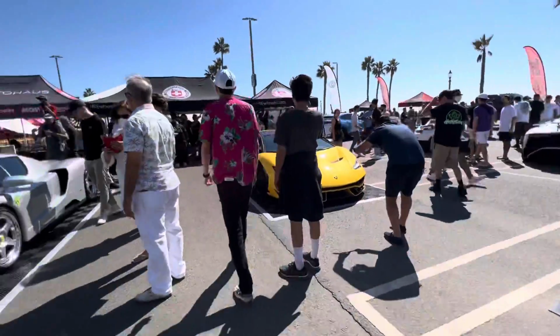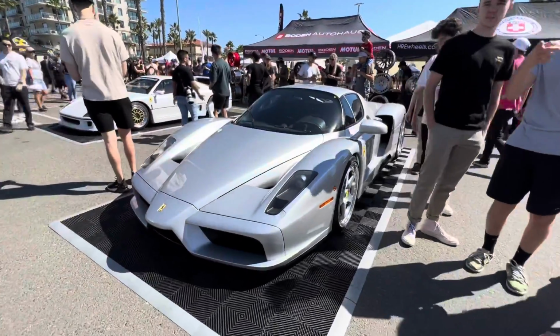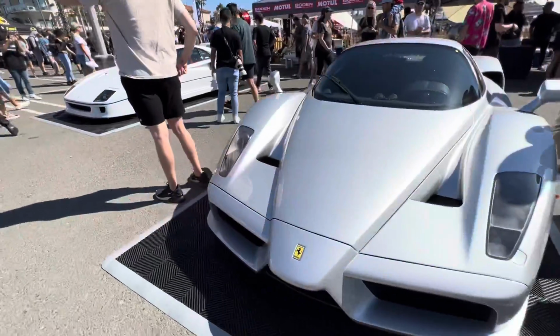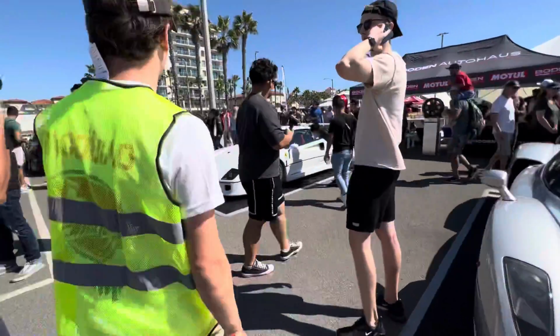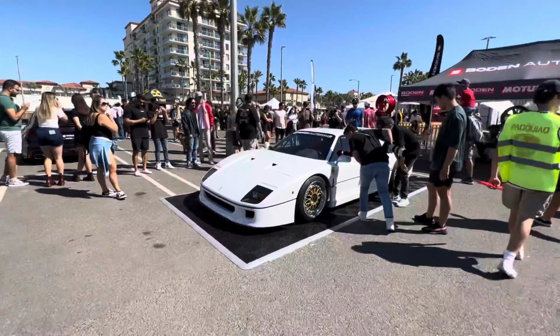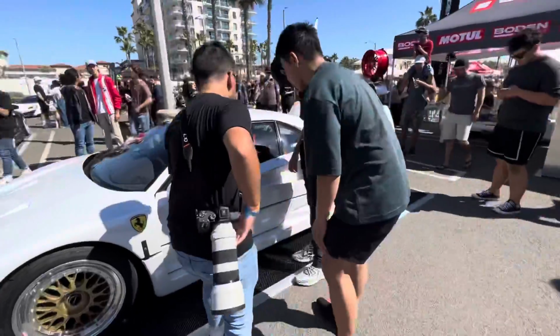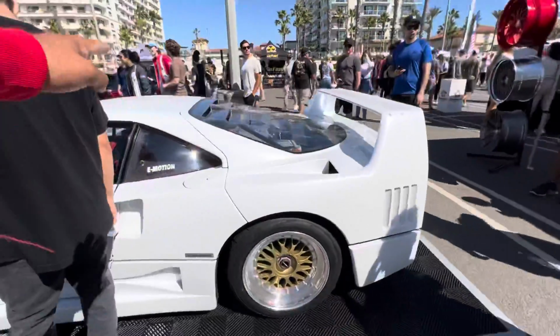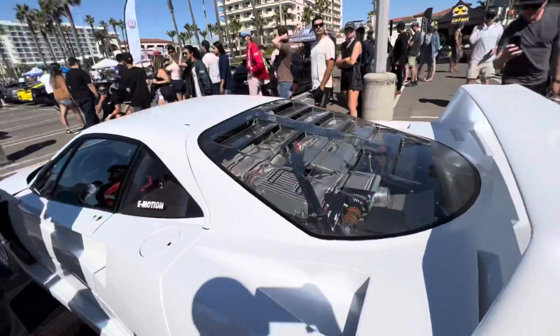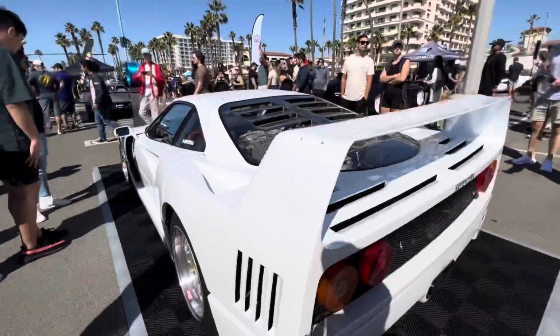Look at the Enzo, classic silver on this end zone. The F-40. Damn, it's crazy. The F-40. This, the Ferrari F8 that I had, the back, I had this right here. On the F8? Yeah. So the F-40 has it. Had a little bit of every V8 engine up there.